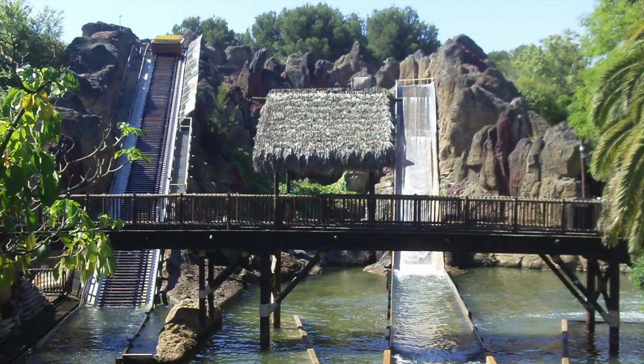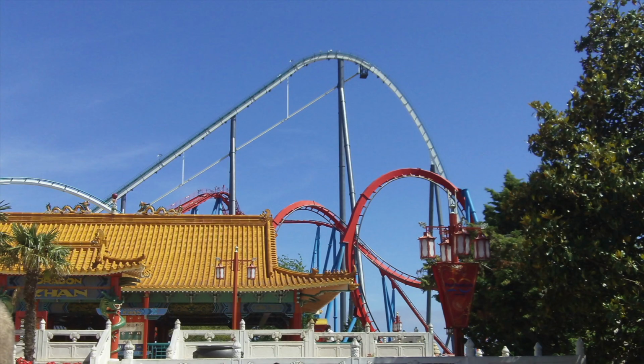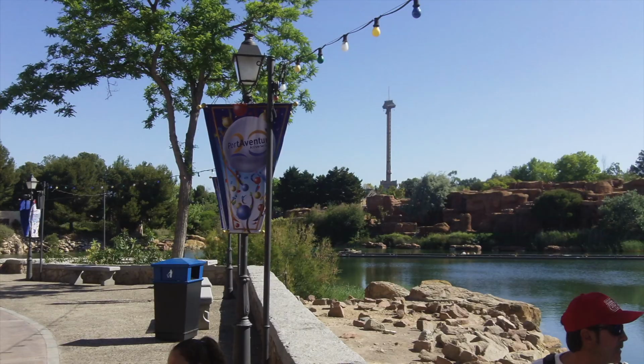They also have Tatuki Splash, which is pretty much the tidal wave at Fort Park soaker ride. The first drop isn't anything special, but the second drop is really cool, the way it kind of circles around a volcano and drops you down. You can get really soaked on that.